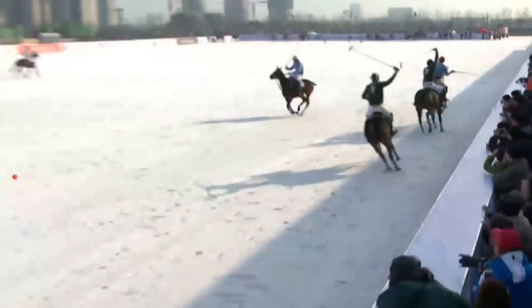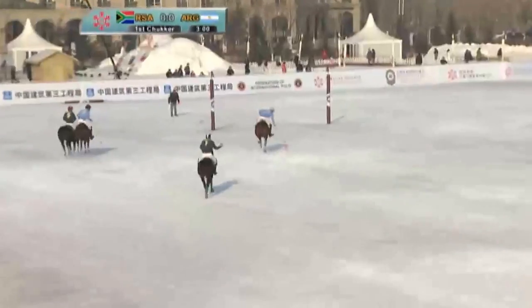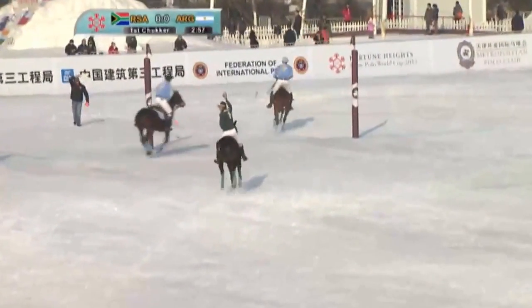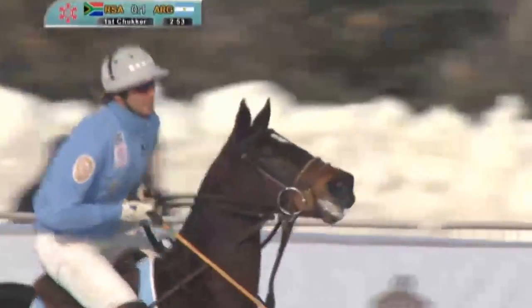Looking to tap it forward. Backed in by Argentina, and that's running into the goal. Who's first to it there? Matias Vial. He doesn't have to rush that one, and he'll pick it up on the half volley and bang it through, and first score goes to Argentina.